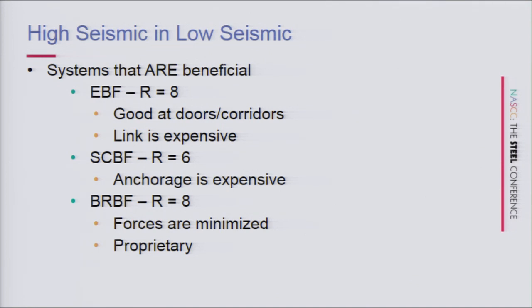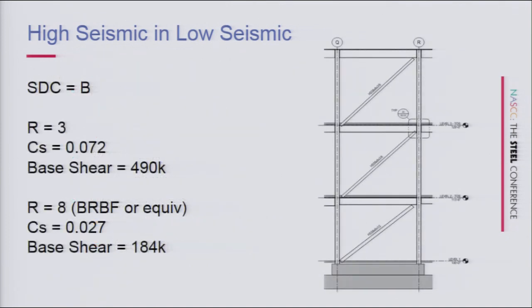And then BRBFs. These are highly efficient. You're back up to an R of 8. One of the nice things is you don't suffer from the same overstrength. Their overstrength is pretty limited. They're going to size those cores generally for what you need to carry the seismic loads, and then you develop the expected capacity of those, which is pretty reasonable. The downside is they're proprietary. They're generally not great at loads less than 100 kips. Not that they don't put them in there, but even if you tell them I need one at 30 kips, you're probably getting a 100 kip brace. So there might be challenges with costing, though they're fairly affordable, which we'll illustrate a little bit.